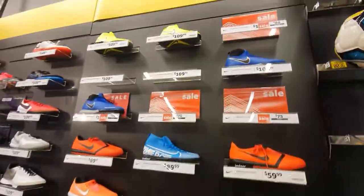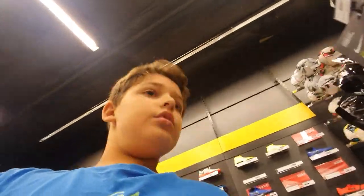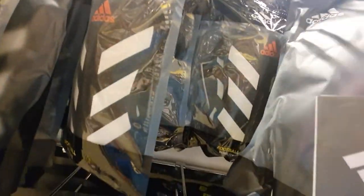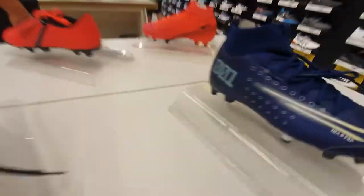And here's a few of the shoes there. Here's the indoor and here's the shin pads. Adidas. Oh, these are gold numbers. Shin pads. Gonna need some. Oh, I just need to whisper something. Some boots. I need to whisper something to you. To me? They can't hear you. Alright, we'll have to pause it.